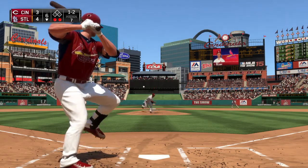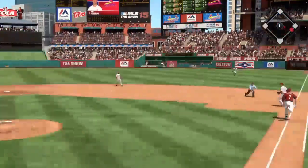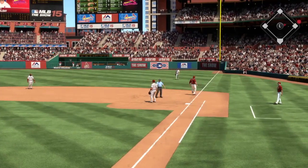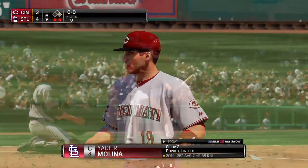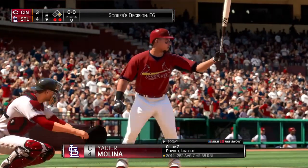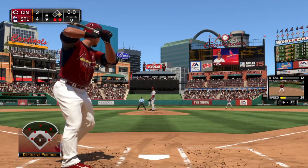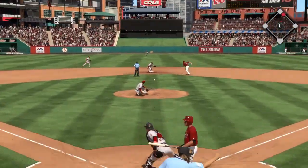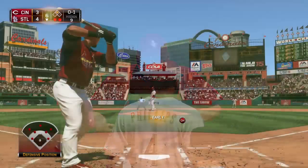Again, a 1-2. That's on the ground to short. This should end the inning. And it won't end the inning as it's thrown away. So it's a runner at first with two men out. And here now is the catcher, Yadier Molina. First pitch coming. Running here is Holliday. Pitch swung on and missed, the throw skips in and he's safe. Close play, but he's in there.